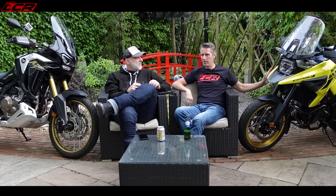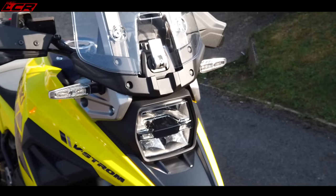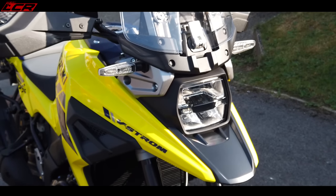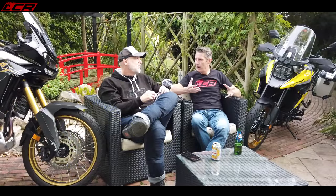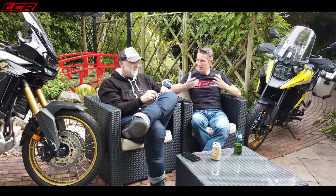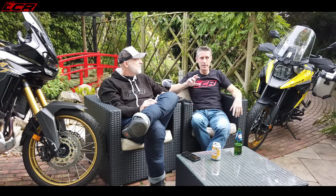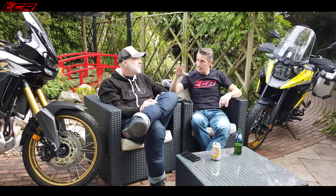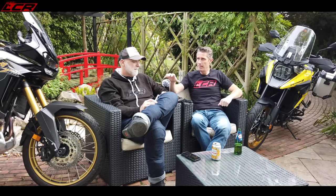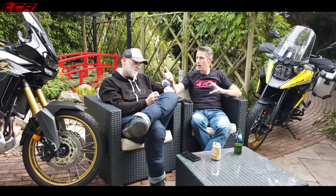And actually, on tickover, I know it sounds a bit of a weird thing to say, but the engine on the Suzuki sounds so mechanically sorted. It sounds lovely. It's typical Suzuki. Sewing machine. There's no rattle, it just sounds really nice. But I think sound in the way that we're scoring it here, the Honda is better. And I'm going to give the Honda an 8.5.